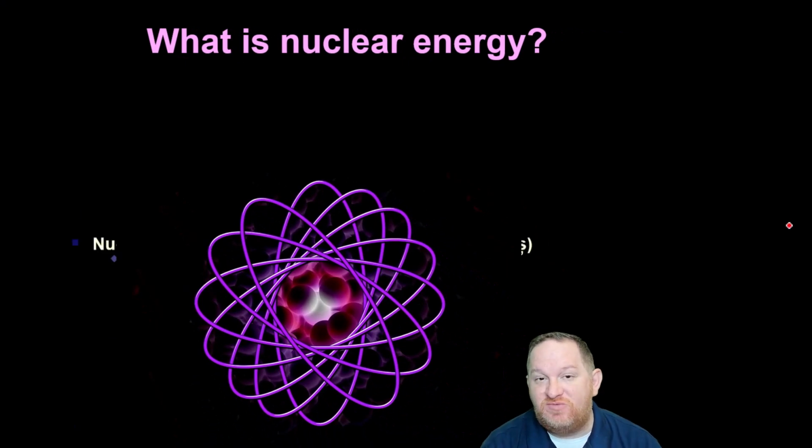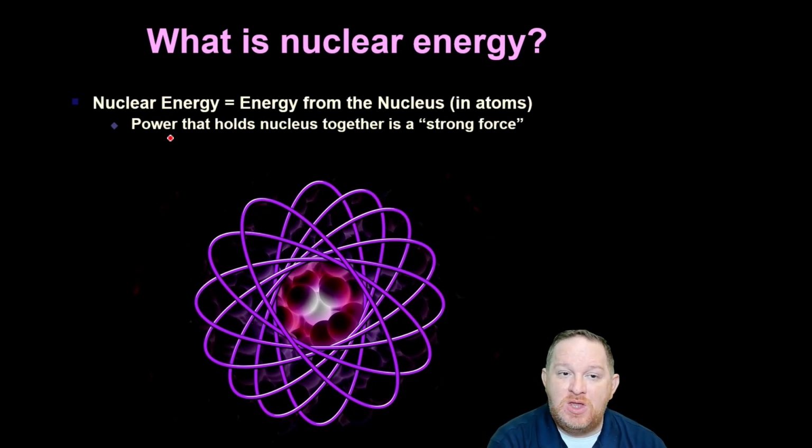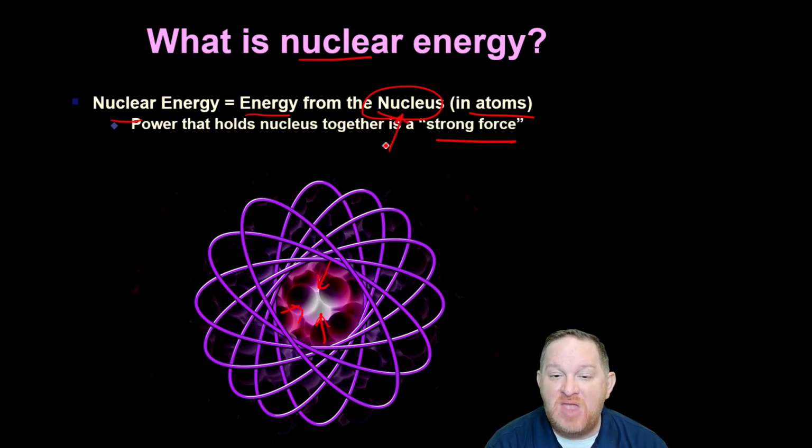So we start with just sort of a definition. What is nuclear energy? Well, you learned in chemistry that atoms, which make up all living things, have nuclei, or a nucleus. Within that nucleus, there is a certain amount of energy because the force holding the nucleus together is a very strong force. So nuclear energy really comes from the nucleus, because all of these protons and neutrons here in the center are held together very tightly. Then, of course, you have the electrons going around, but the real big force is here with the protons and neutrons.